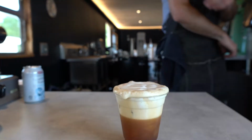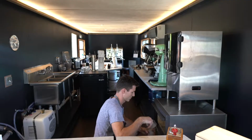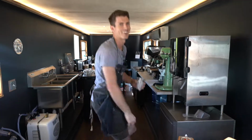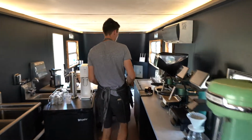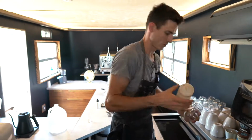It's really good. Should I have it? Absolutely. I love it. It reminds me of the Harry Potter butter beer drink with the cream on top. Yeah, I made the mistake of telling some kids it was like their first beer. Probably shouldn't do that. That's hilarious.